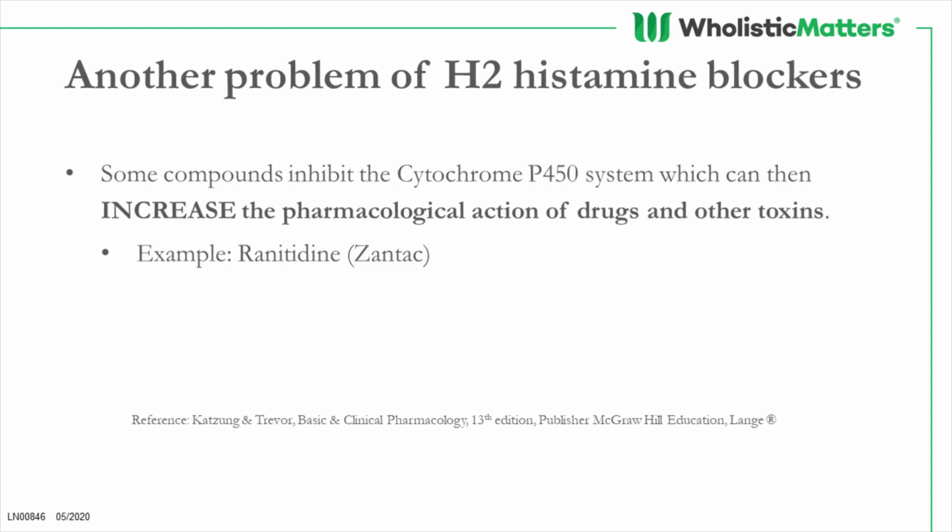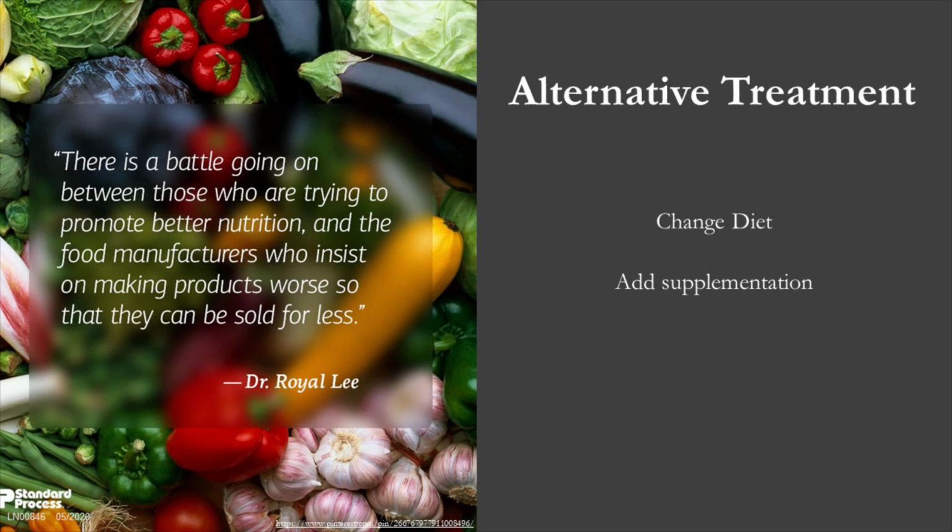So what did I want to do? I wanted to have an alternative treatment for my patient: change her diet and add some supplementation. I wanted to follow Royal Lee's advice that there is a battle going on between those who are trying to promote better nutrition and the food manufacturers who insist on making products worse so they can be sold for less.